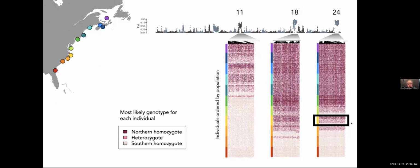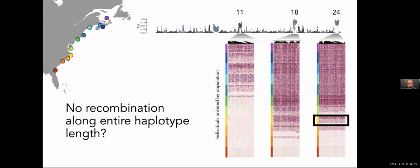So I think the first thing to notice is that, just confirming, if we zoom in and look in this yellow location here for chromosome 24, we can see what we were already expecting based on the linkage mapping: the population genomic data is also showing that we basically have complete sorting with complete linkage disequilibrium across the entire length of this block, suggesting that there is no recombination between the haplotypes within populations.